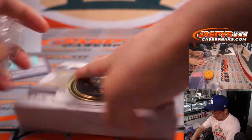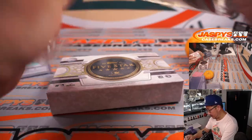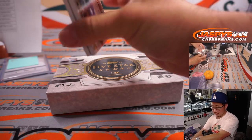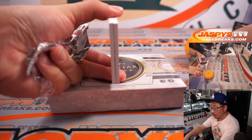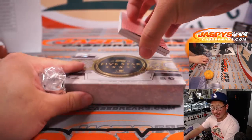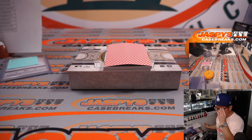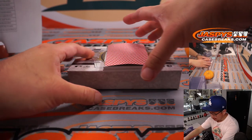Next box. Last box. Pick your team two is already in a number block, but if you still are looking for team straight up, pick your team three, you can still purchase team straight up.